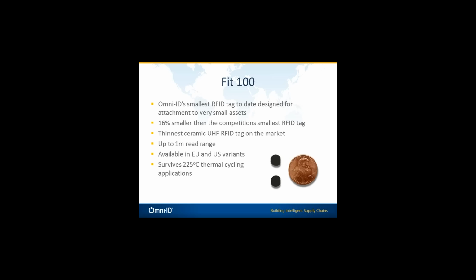Let me tell you a little bit more about our new exciting FIT100 HT. This is OmniID's smallest RFID tag to date, and it's been designed for attachment to very small assets. It is 16% smaller than the competition's smallest RFID tag. It is the thinnest ceramic tag on the market, and it provides up to 1 meter read range on metal. It's available both in EU and US variants. It survives 225-degree thermal cycling applications. Like all the FIT products we're talking to you today about, it's available both in high temperature and regular temperature versions.